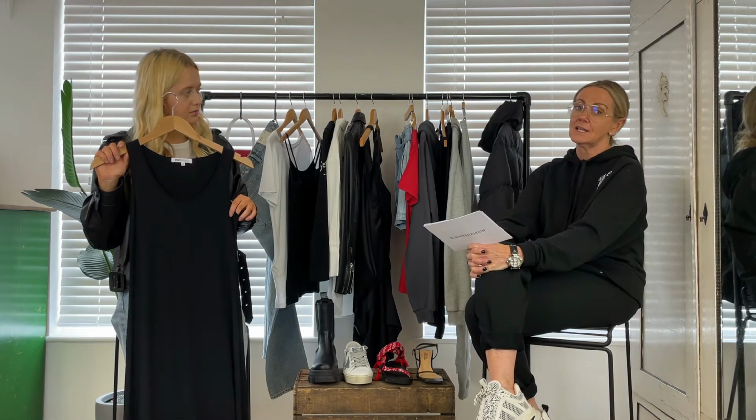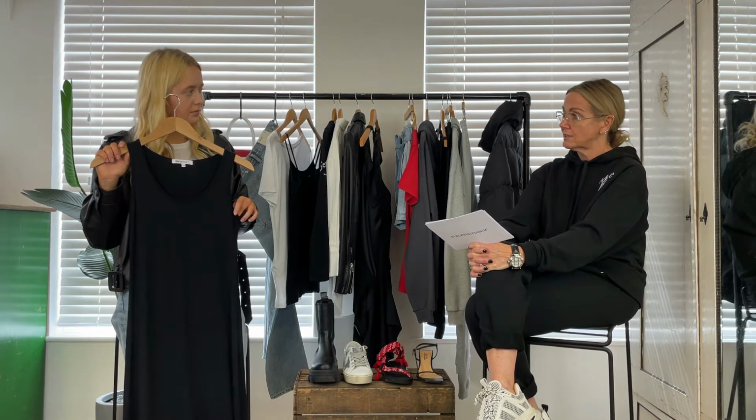I often wear mine when I'm travelling on an aeroplane and I'm going somewhere hot, because if you layer over something, a shirt or a sweatshirt or a piece of knitwear or a jacket on the plane, as soon as you get to the other end, you can take that outerwear piece off and you're completely good to go in your little dress. That's a very good idea.